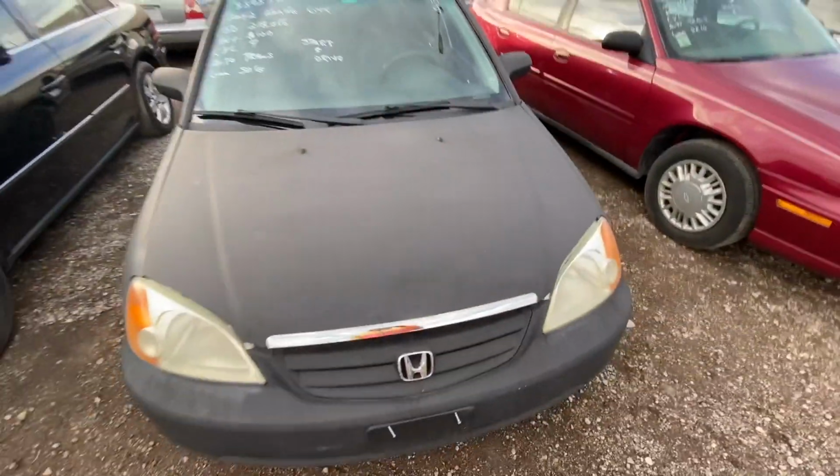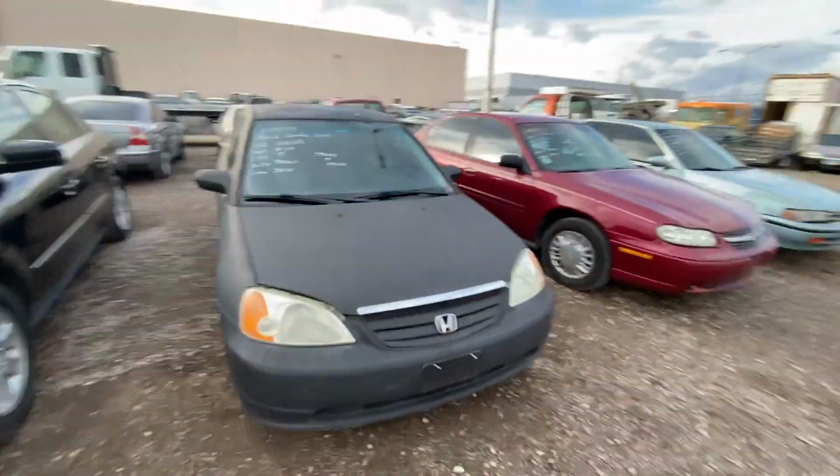The hood does look to be open. We can pop this open really quick. It's stuck, I guess. So, moving along.